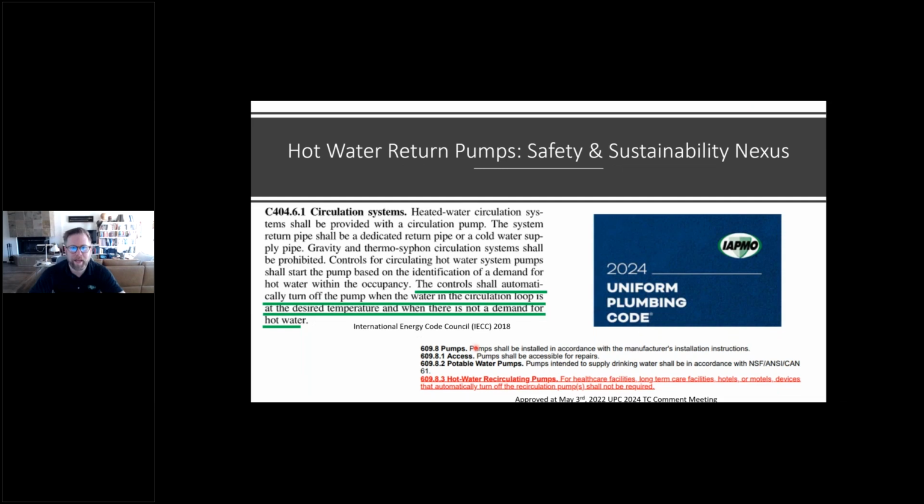All right, now one of the last top 10, I think this is my last one here, just with some follow-up slides, is talking about hot water return pumps. One of the questions I saw that came up in the list was this question of, well, how do we control the pump or what do we do with the pump to maintain flow? And a lot of you asked questions about C404.6.1 in the energy code.